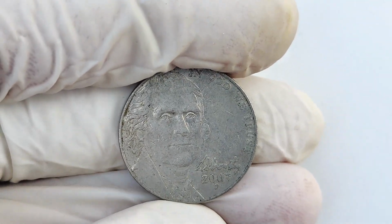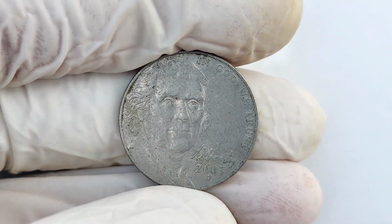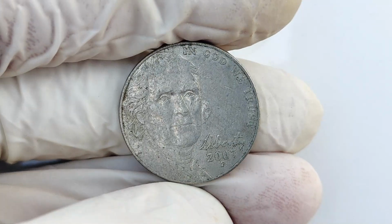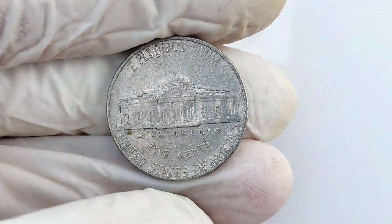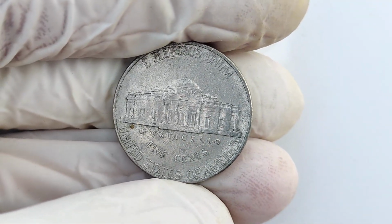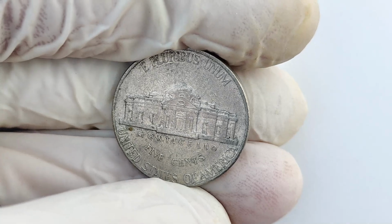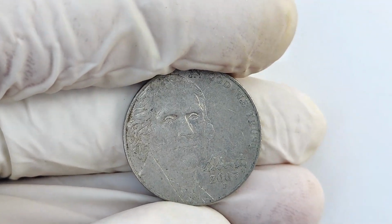If you see anything out of the ordinary, you might be sitting on a gold mine, and don't worry, you don't need a magnifying glass the size of a telescope. A simple jeweler's loupe or even your phone's camera zoom will do the trick. Because here's the truth: the biggest treasures often hide in plain sight. You just have to know where to look.